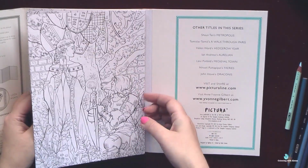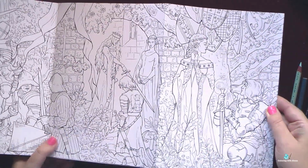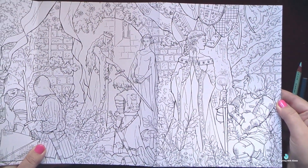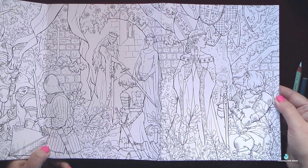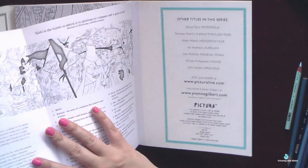We can even imagine some kind of story or reconnect these pictures to famous knights' novels, from King Arthur to Walter Scott novels, whatever your favorite novel is.